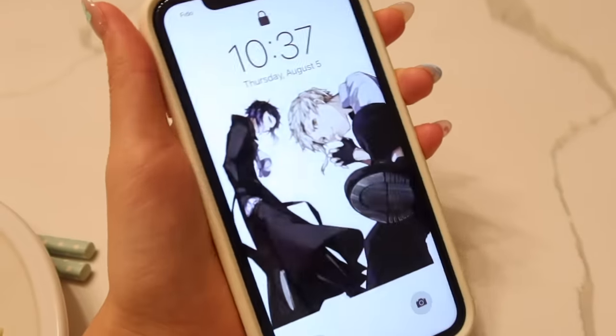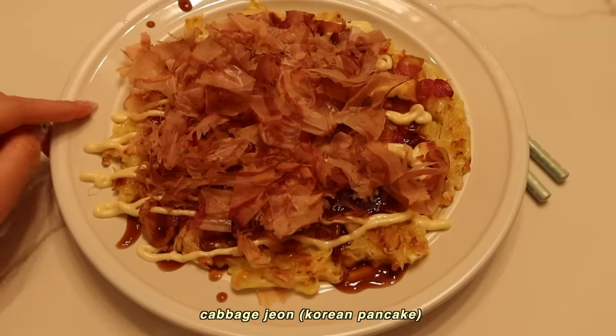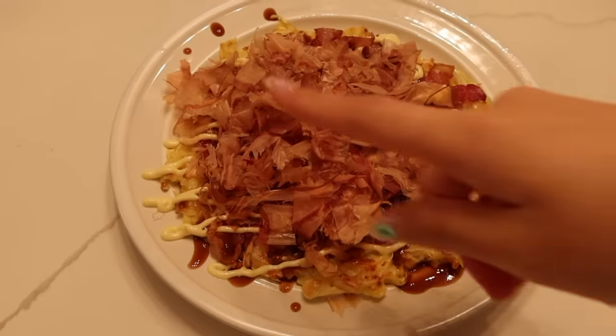It is currently 10:37 p.m. and I'm gonna have some yangbaejujeon that my mom made, and there's also like extra toppings on it. There's like bacon as well as takoyaki flakes.